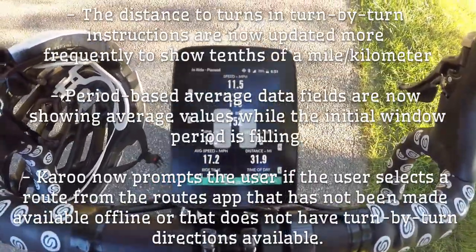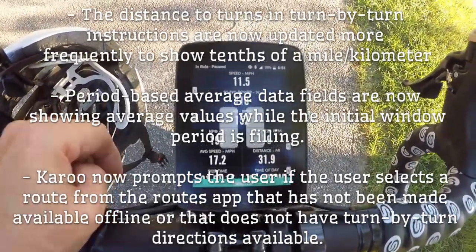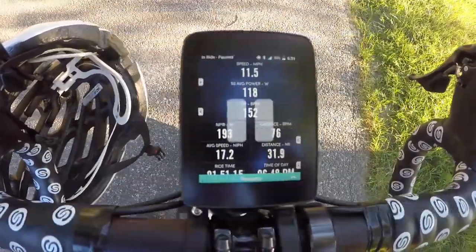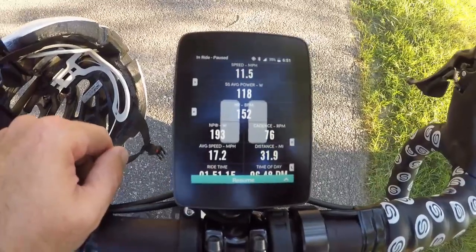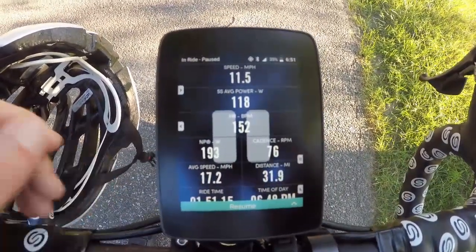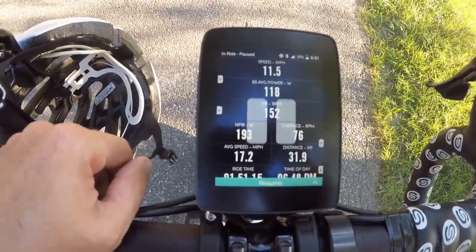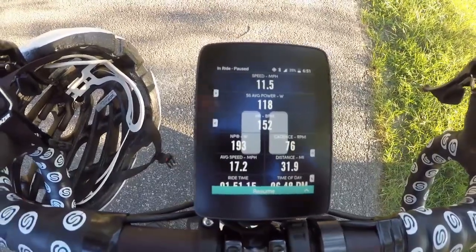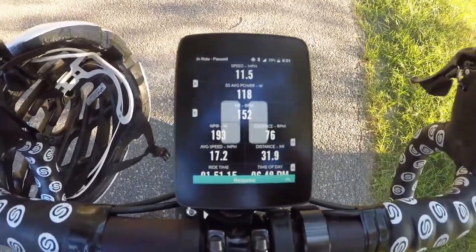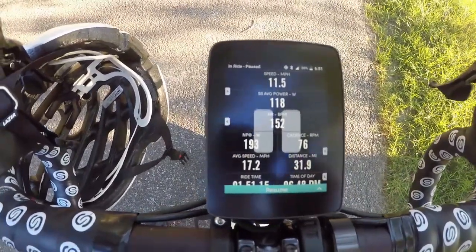So I did ride with the software. I got the software yesterday or the day before. I did ride with it last night with a route. The big improvement there is that they've improved the granularity of the turn directions. So when you're approaching a turn, instead of it going from 2 miles to 1 mile, it goes from 2 miles to 1.9 miles to 1.8 miles.